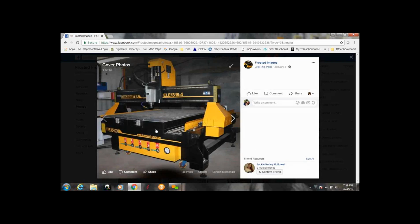Okay, so this is actually it. The machine table is a 4x7, but the whole work area is actually 7 feet across, including the rotary. So the rotary can go the full length of the table, and it's able to turn up to 8 inches diameter.